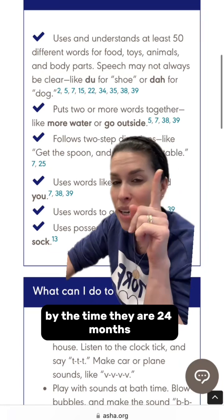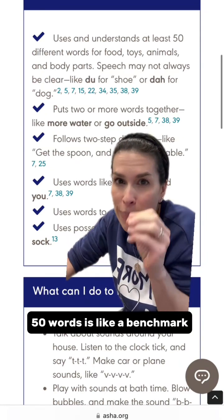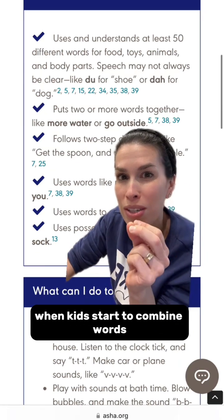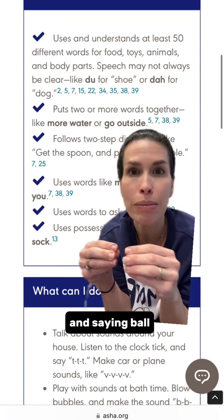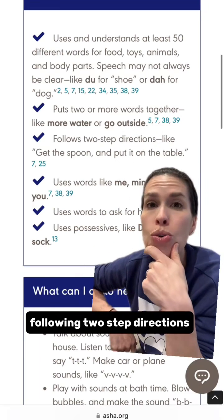Most of these kids, by the time they are 24 months, are putting 2 words together. 50 words is like a benchmark to us speech pathologists. That's about the time when kids start to combine words. If you're using sign though, which also counts as words, signs, you might see your child combining more and saying ball. They're putting 2 thoughts together. I love it. Lots of these kids are following 2-step directions.